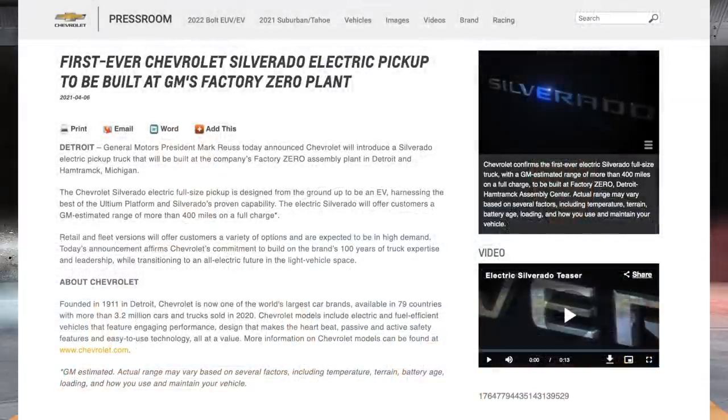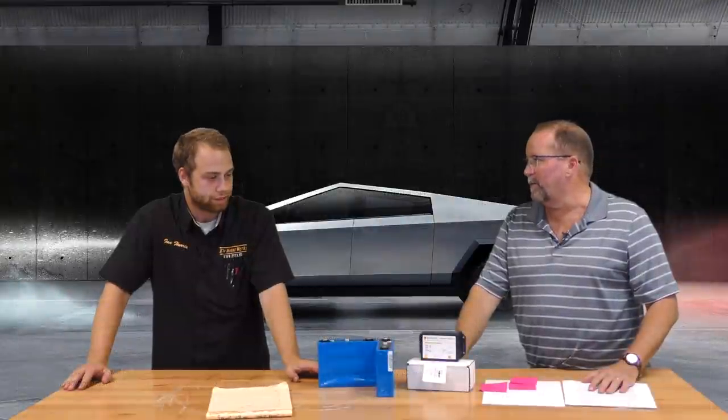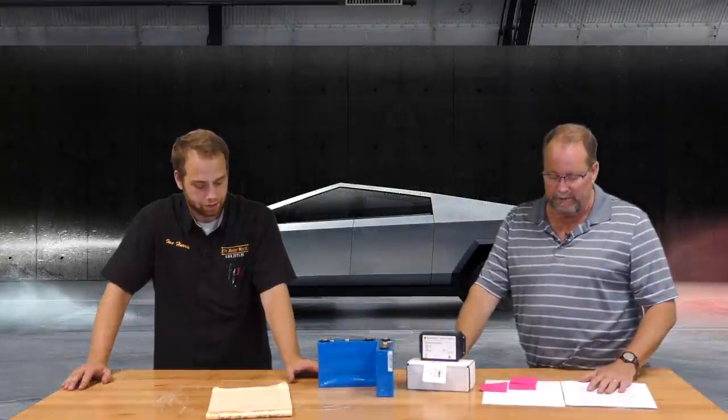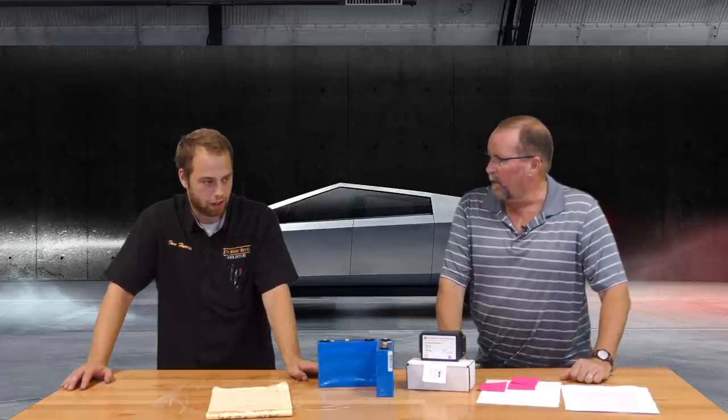Why did not General Motors do the Chevy Silverado? They're doing it. Are they going to do that? They are. They're talking about it, and they don't have a lot of info about it yet. I thought they had some backdoor deal with Rivian or something. I don't think Rivian looks like General Motors to me. The Silverado, I think, is going to be based on the Hummer platform.